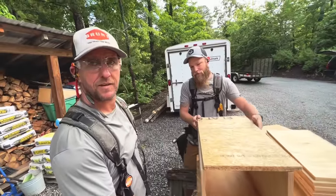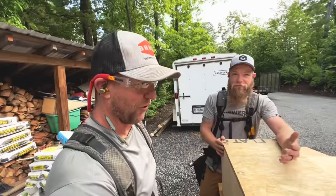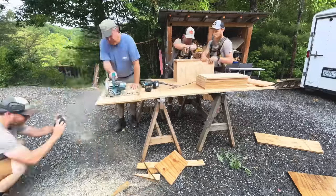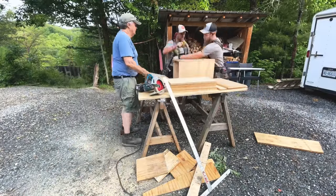I'm here at the cut station. What are you guys working on? Some boxes. Four pillars. Concrete pillars. That's a concrete form. Yes. Okay. That's what that is.